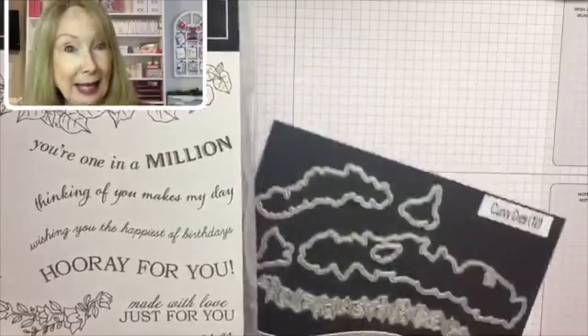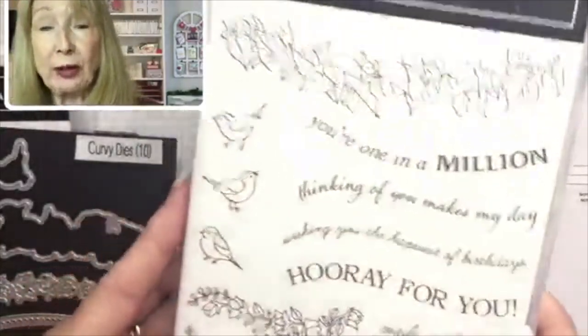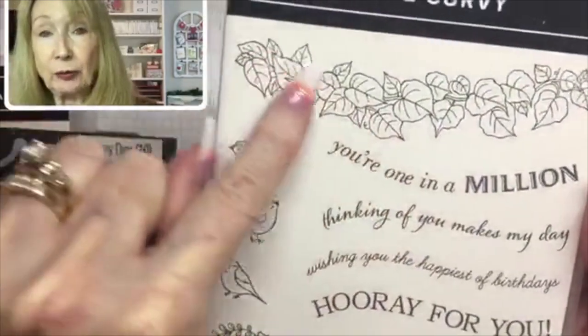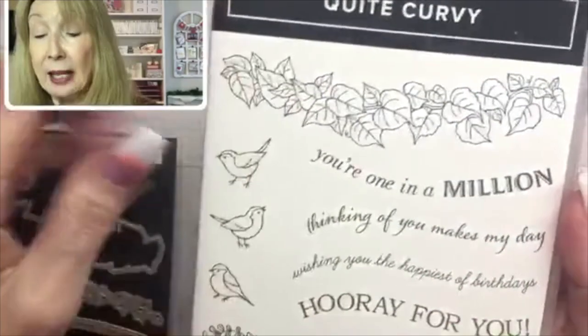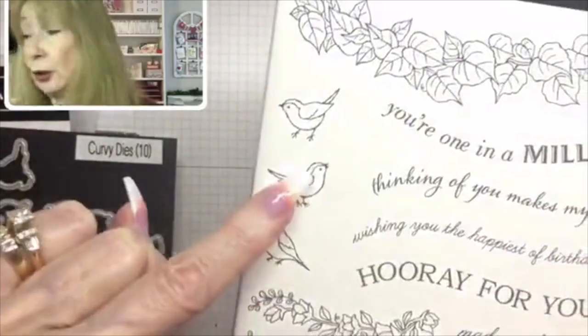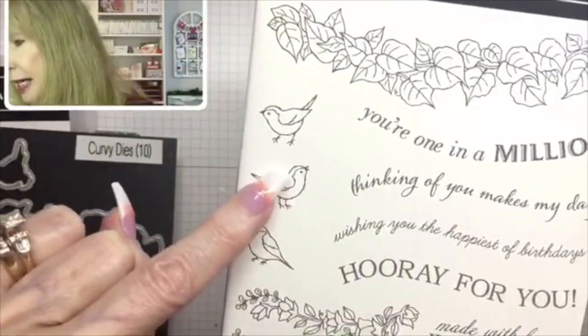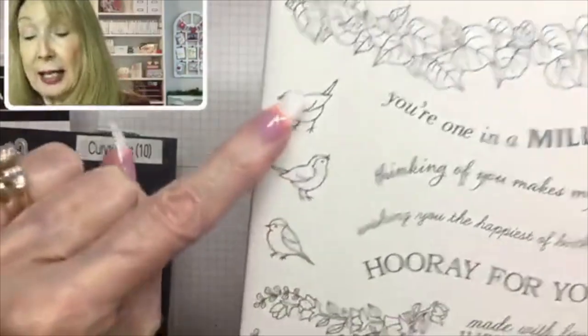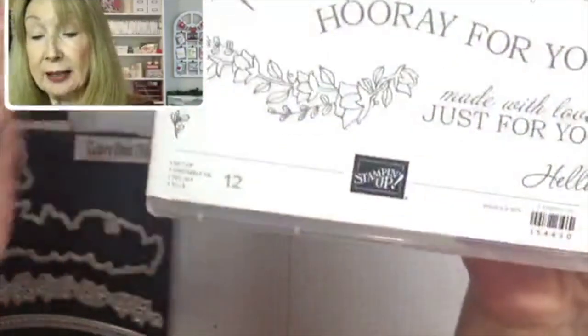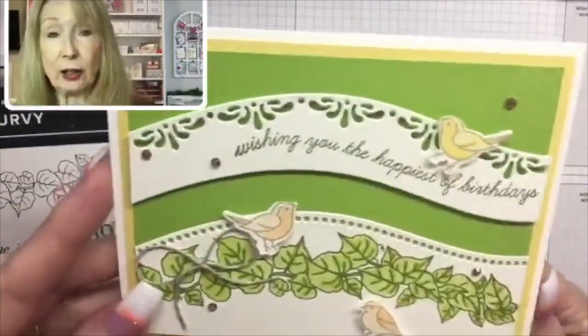So let's play, okay? Now, I did want to show you this one that is the early release. Look at that beautiful little garland of leaves and 3 different birds. I know you like birds, Sue. As Sue says, it's Sahara sand, thank you. And I know Sue likes birds, and I do too, and these are the cutest little birds, and it has dies to match, a die to cut this out, and then that has a flower on it. So that's the set that I use to make this card.